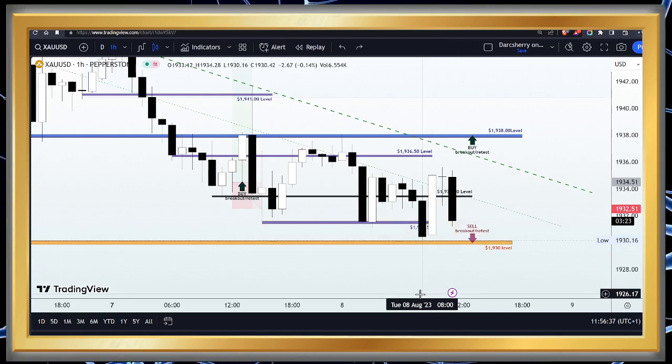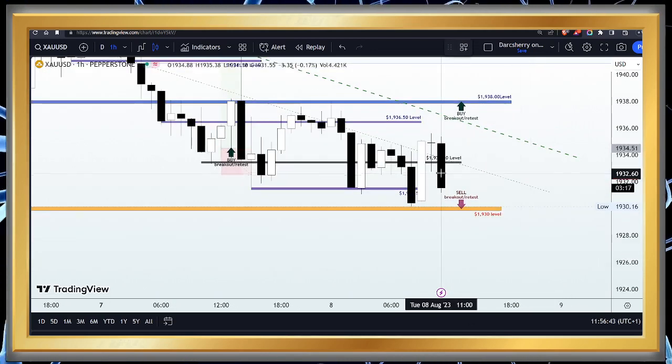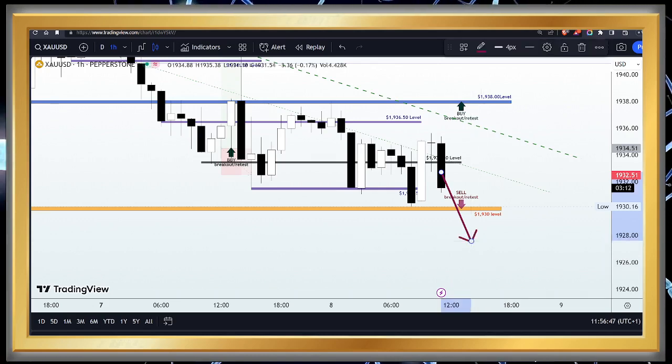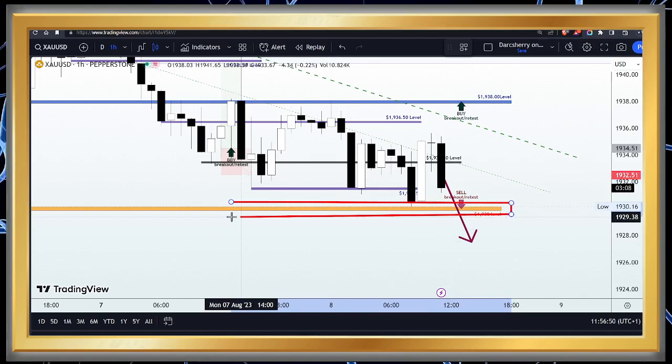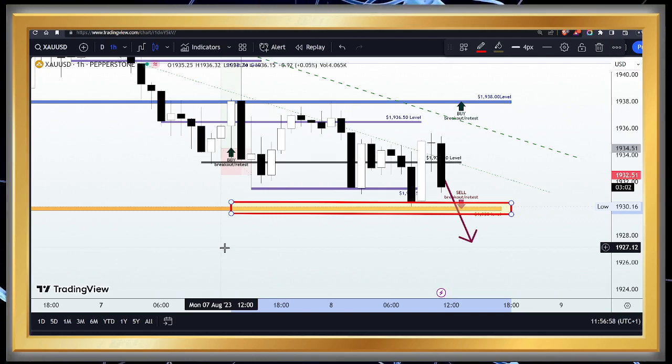Now, if we are going to consider selling the XAUUSD today, we will need to see price action take out all the buy positions around this area. That is, take out all these buy positions. Then we can now start considering selling the XAUUSD. Now remember that we are not going to be getting too excited here, as we would need further confirmations before we jump into any sell position.